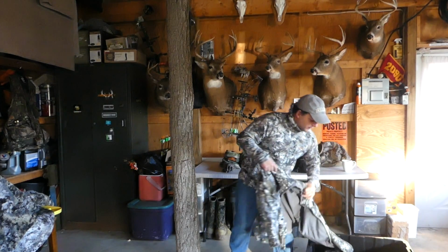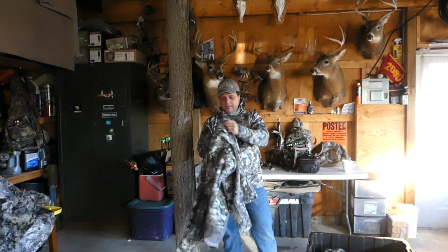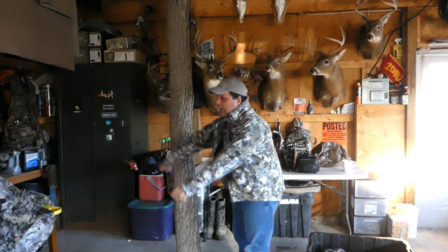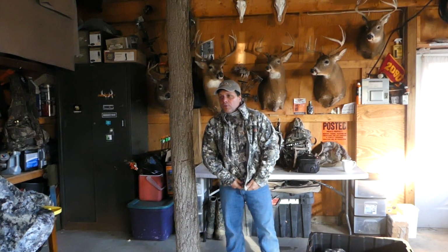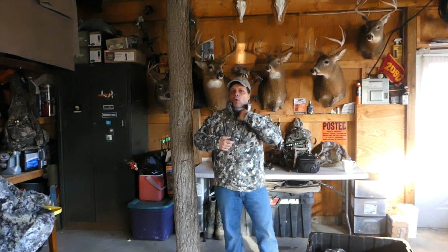Like I said, I picked up the Stratus jacket as well. It's a much lighter jacket. Really love this jacket. I would say I actually probably used my Stratus gear more so than I used the Fanatic stuff, just because the temperatures weren't always that cold.